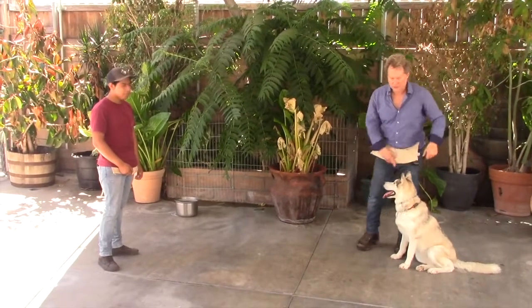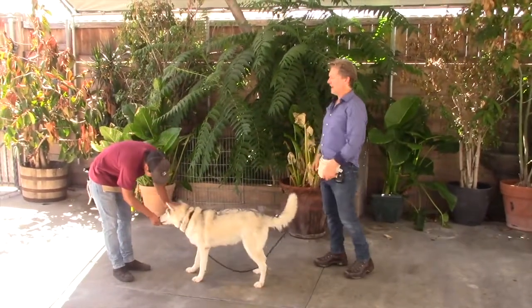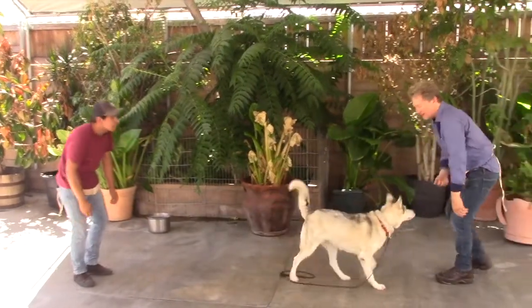The leash is always loose. Go say hi. She gets the treat. She gets petted. She doesn't jump. Come. You call her back to come to you. Good.